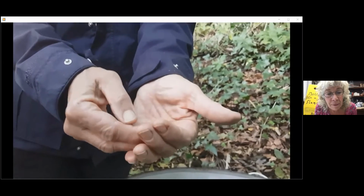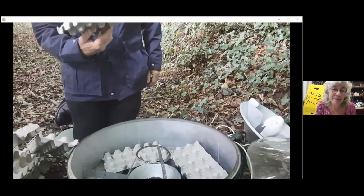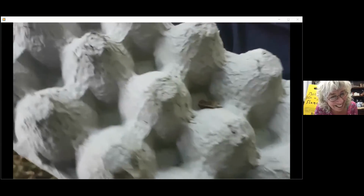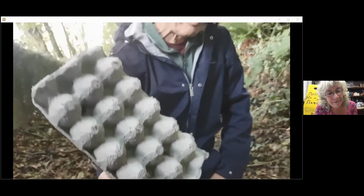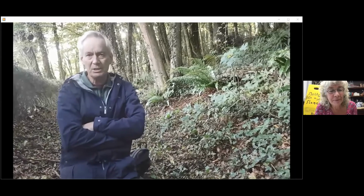But anyway, so there we are. I haven't harmed it. It's fine. And we have two more lunar underwings. What's their food plant? Right, the food plant is grasses. So the caterpillars feed low down, eating grasses, and they'll come up at night to feed.